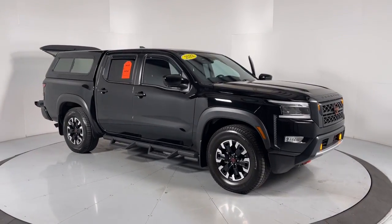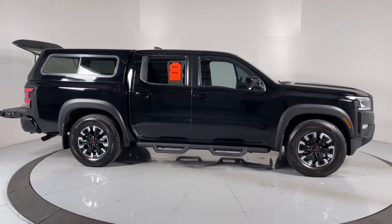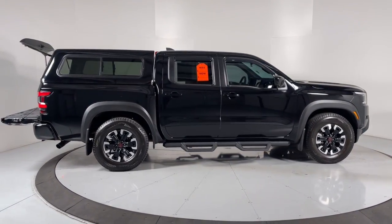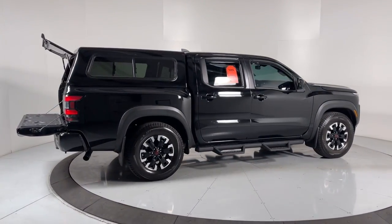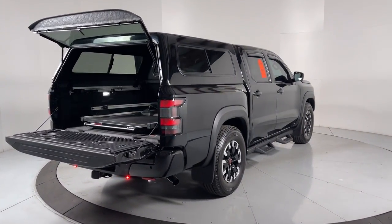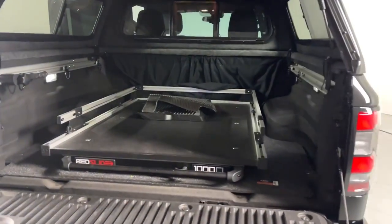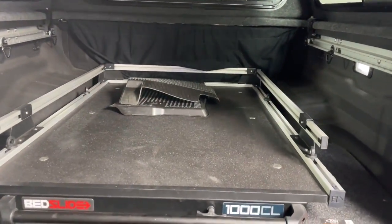Get into a car with value. 2022 Nissan Frontier. With less than 10,000 miles on the odometer, this vehicle stands out from the rest. Make comfort and convenience part of every job in this well-equipped Frontier. This midsize pickup is built to work as hard as you do, and it's available at an exceptional value.